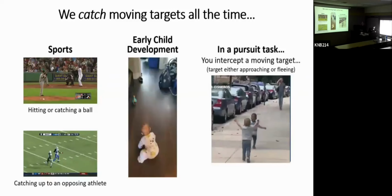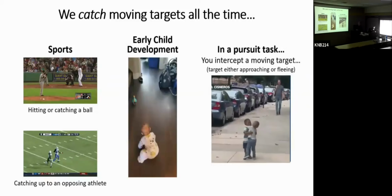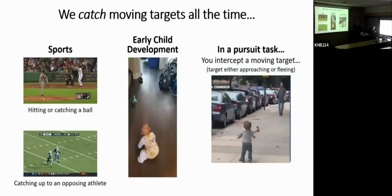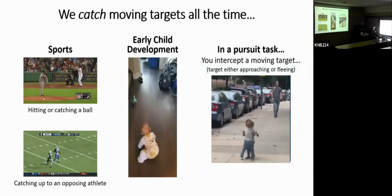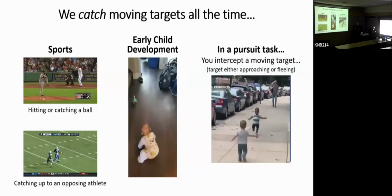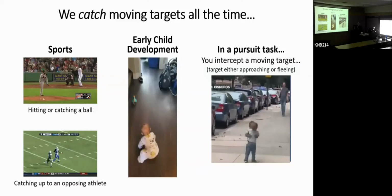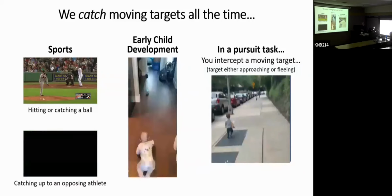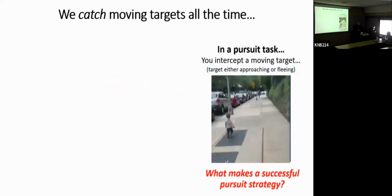I'll get a little bit more precise in what I mean here. In a pursuit task, you intercept a moving target that's either approaching you or moving away from you, typically in one line, so a one-dimensional type of thing. One question you might ask is, what makes a successful pursuit strategy beyond just the fact that you actually caught up to the thing? How might people go about that?